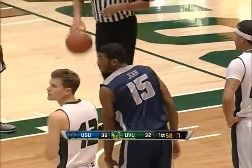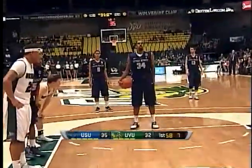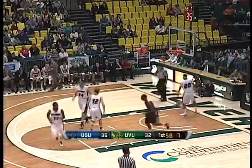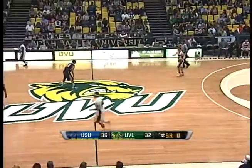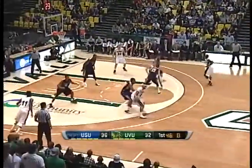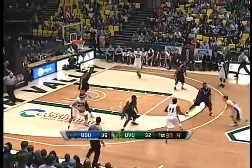Just under a minute to play here, first half. UVU down by 3. Reed's got 7 points. He is the leading scorer for the Aggies here in the first half. Hasn't missed a shot from the floor, hasn't missed a free throw either. It's a 10-0 run. Antoine Hosley over to Fonz. Fairly quiet the last few minutes. Joined us late. Alfonso Hubbard already 14 points.